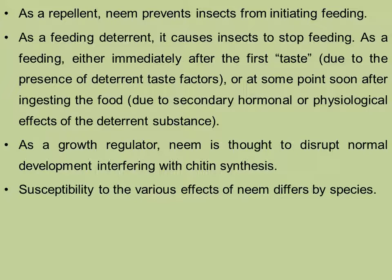Now, the feeding deterrency is at two stages. Right at the initial stage, when the insect starts feeding, its taste factors say no, it's very bitter, and it stops feeding. Or after ingestion, there is some physiological effect which produces this effect of stopping the feeding activity. As a growth regulator, neem is thought to disrupt normal development, interfering with chitin synthesis. Now, this could be one of the effects as a growth regulator.